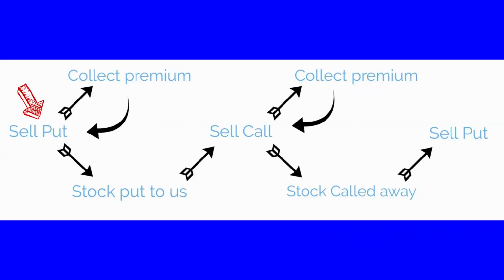So that's where you can see the wheel happens. You do a cash secured put. If you buy the shares, then you do a covered call, and then you sell the shares. And then if you want to buy them again, you do a cash secured put, and then if you get the shares, then you do a covered call to then sell the shares. So over and over again, that's the wheel strategy. That's why it's called the wheel. Every time you do it, you collect the premium.